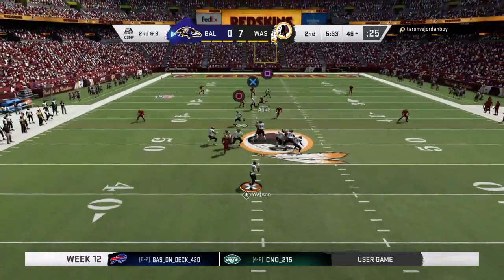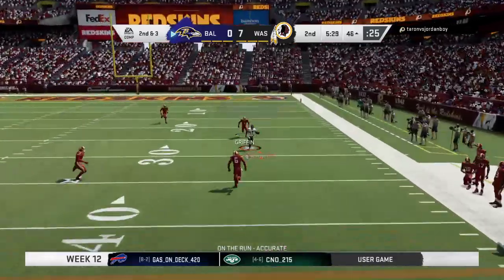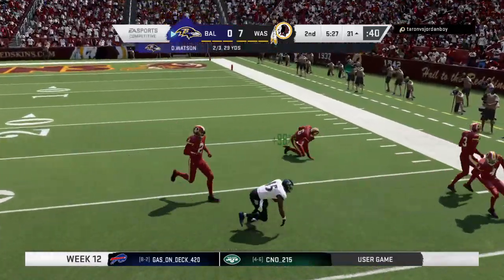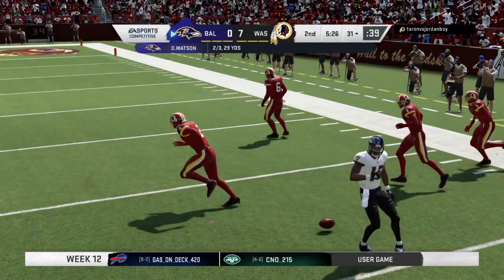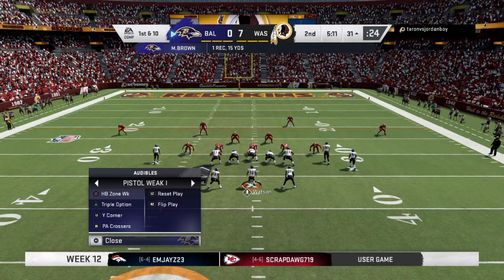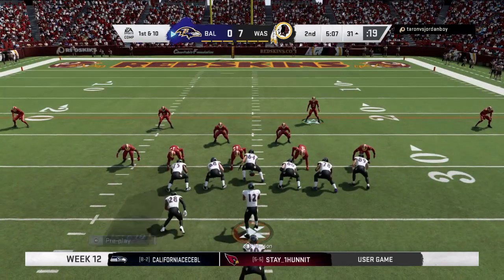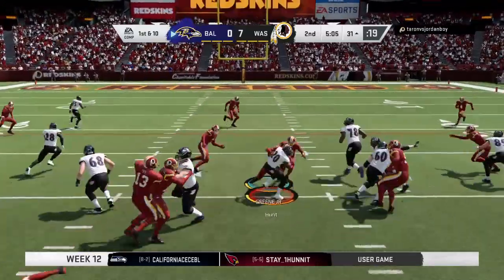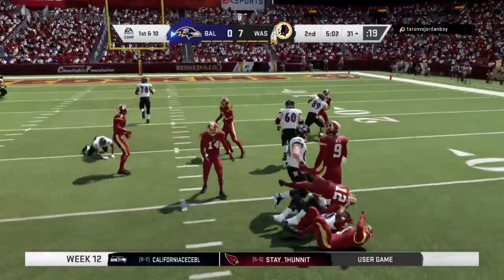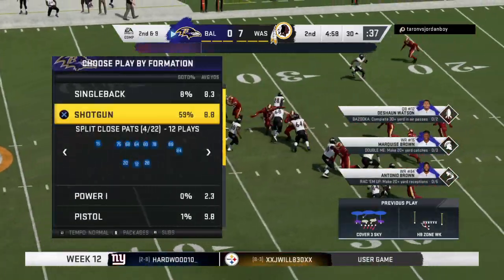Throwing on 2nd and 3. Watson eluding the pressure right. Catch is made by Marquise Brown. 15 yards on the play, first down. Line of scrimmage, the 31 now on 1st and 10. They run with Hunt. Just a yard on the pickup there, and it'll bring up a 2nd and 9.